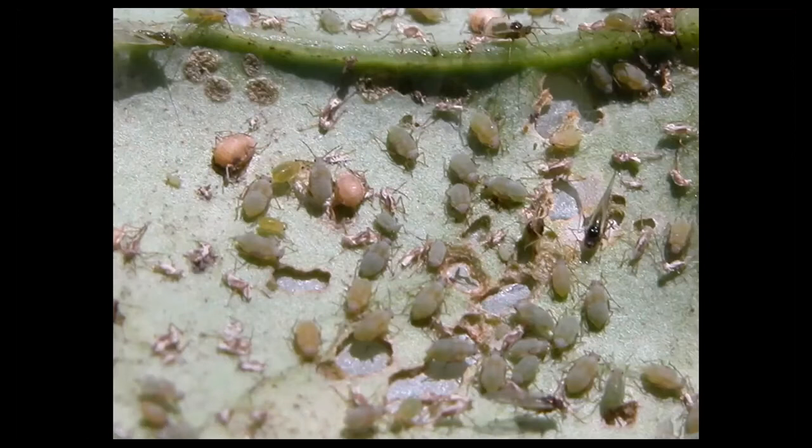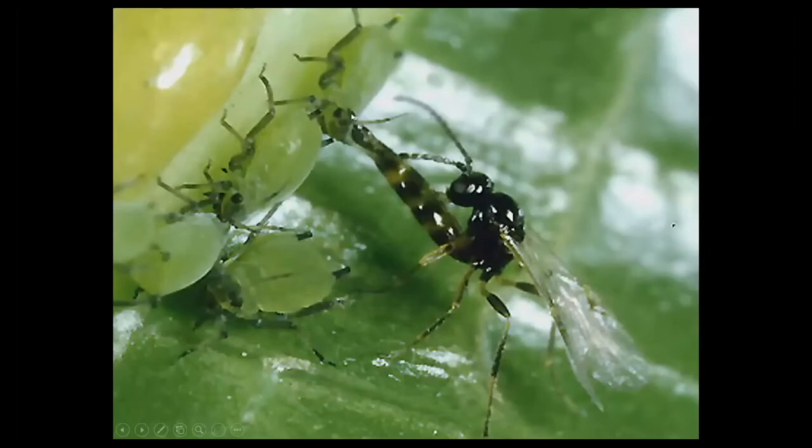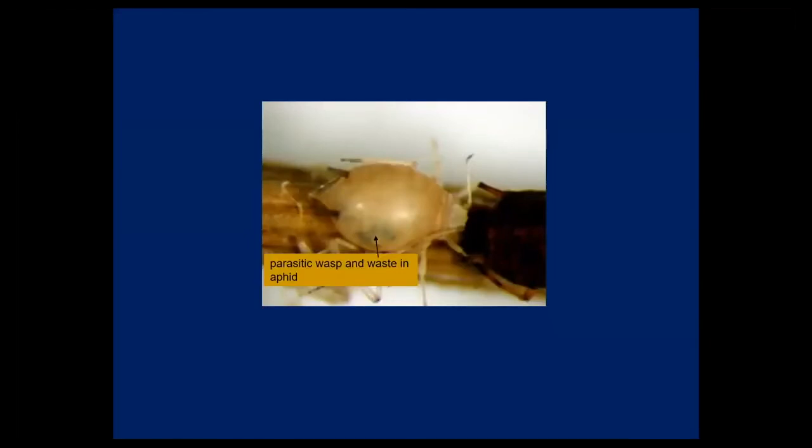Mummified aphids are aphids in which a parasitic wasp has gone up to an aphid and laid an egg on the inside of the aphid. That egg hatches, and the larvae begin to eat the aphid from the inside out. And so this parasitic wasp will eat everything on the inside of that aphid. There'll be nothing left except the outer exocuticle. And they can't eat the exocuticle. Nothing can dissolve an exocuticle of an insect. Well, not nothing, but it's very difficult to dissolve the exocuticle of an insect.